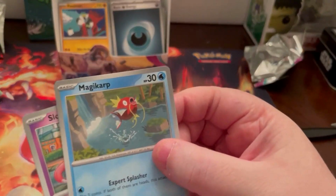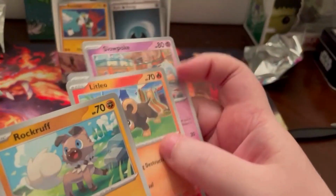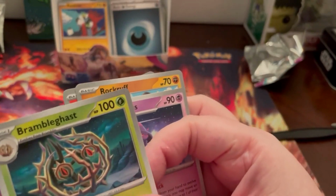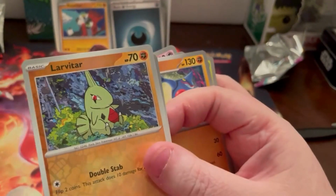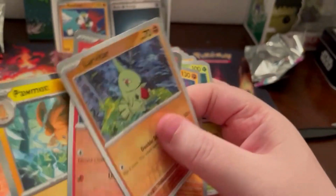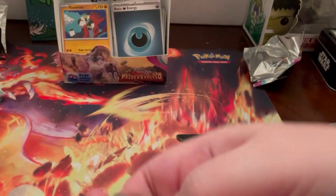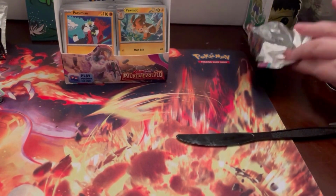Magikarp. We got to keep those codes so that he can come back. Slowpoke, Litleo, Rockruff, Mismagius, Brambleghast, he's kind of cool looking. Toxicroak, Larvitar reverse, Litleo, and Pawmot. Look at him there. Pawmot be throwing lightning bolts. Yeah, Thunder Bolt. He's not standing for your bull crap, I'll tell you right now. All right, we'll pause it here.